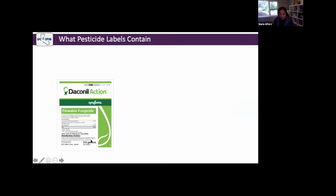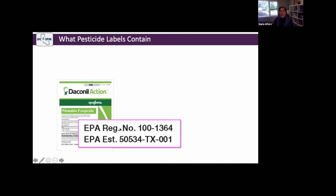And so back to the EPA registration number. All the labels, you will find this type of information. This set of letters and numbers, and this set of letters and numbers. Of these two, which one is the registration number, the EPA registration number? I'm going to give you the answer. It's this top one. The reg number, not the EST number.